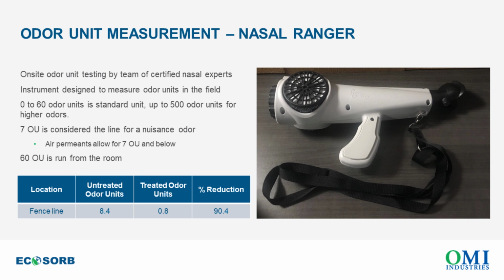There are a lot of different techniques out there. The best one that I've found right now and that I use is the nasal ranger. The nasal ranger technology is a field olfactometer. It measures and quantifies the odor strength in ambient air. It does this by creating a series of dilutions by mixing the odorous air with odor-free carbon-filtered air. The dilution level dial on it, you turn it, and the odor is detected.